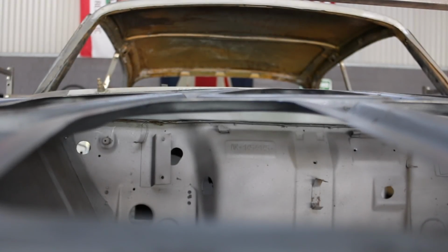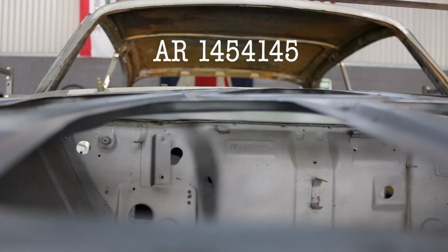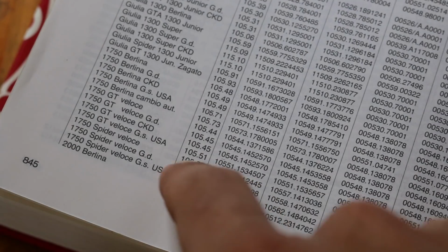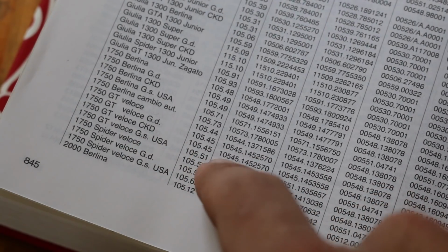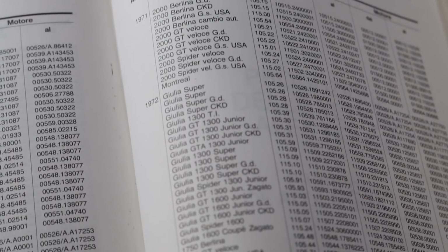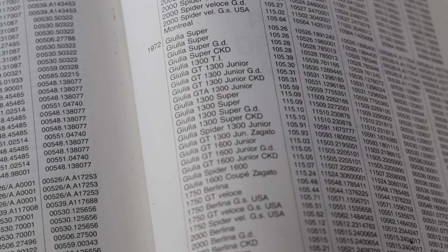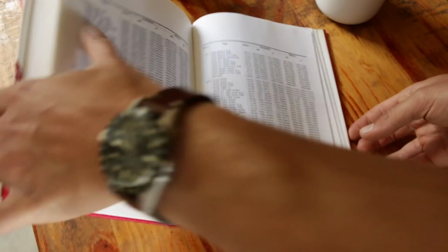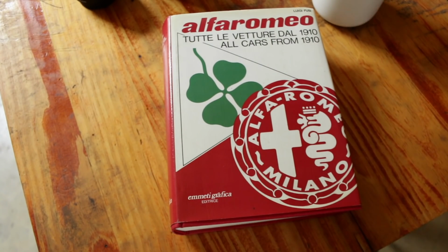The VIN number on this chassis is AR1454145, which is oddly satisfying. If we take a look in the Fuzi manual, it's not there. The right-hand drive numbers end in 1971. Because this book only goes to 1972, it's safe to assume that this car was built in the last year of production for right-hand drive, which was 1972.